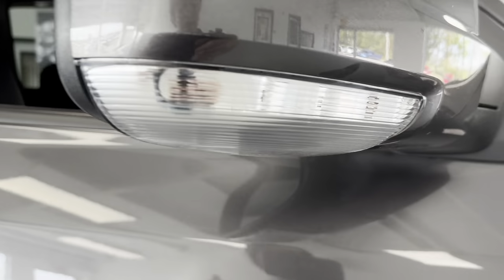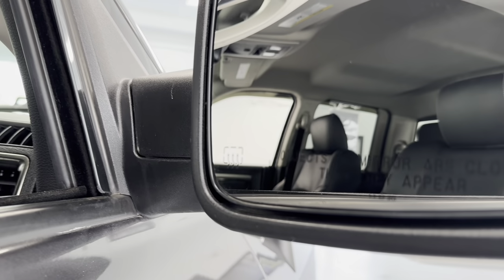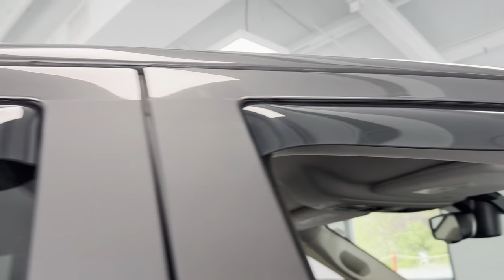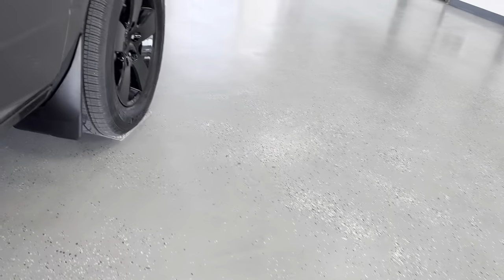Here on the outside of your mirror caps, you do have your turn signal indicators integrated into those. And as you'll be able to see here on the inside of the mirror, you do have heated mirrors with this vehicle, which will help to prevent them from fogging up, as well as to help de-ice them in inclement weather. All along the top of the windows, you do have rain visors, and behind all of your wheels, you do have mudguards, which will help to prevent not only mud and snow from flinging up on your vehicle, but from anything that might chip away the paint like gravel or stone chips.